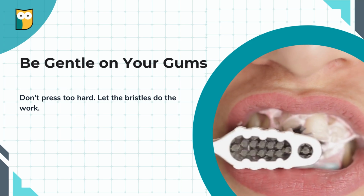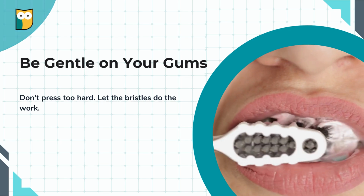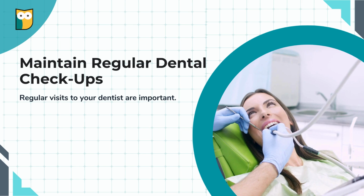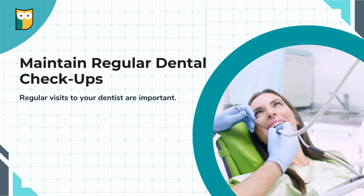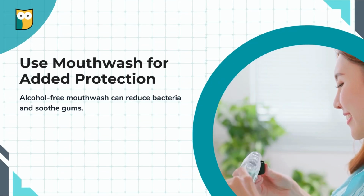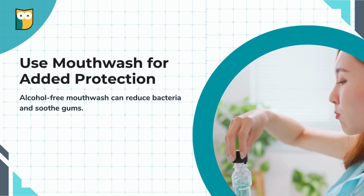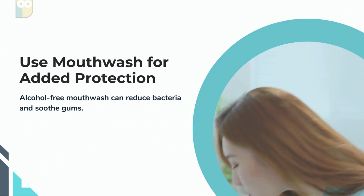If you're unsure whether you're brushing too hard, consider using a toothbrush with a pressure sensor. Maintain regular dental checkups. Regular visits to your dentist can help catch any early signs of gum disease or other dental issues. Your dentist can also provide personalized advice on brushing and oral hygiene. Use mouthwash for added protection. An alcohol-free mouthwash can help reduce bacteria and soothe gum inflammation. Look for mouthwashes designed for sensitive gums.